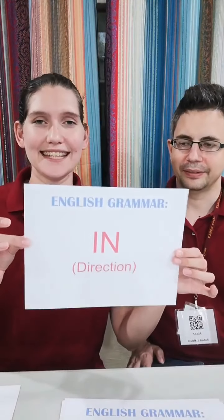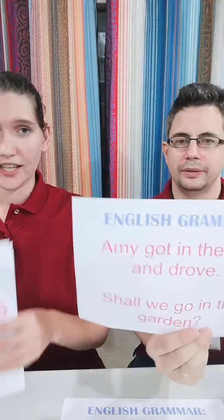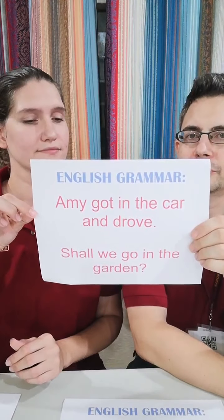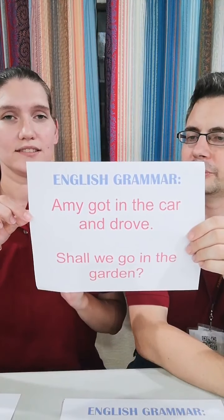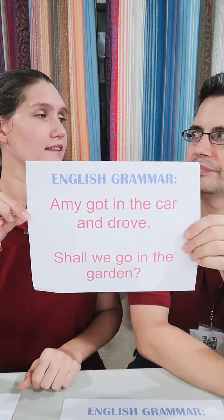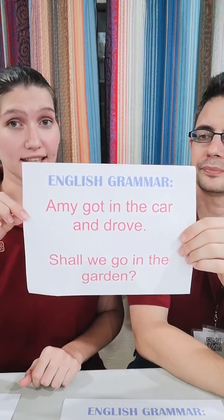We are going to start with in as a direction. Go for it, RJ. Amy got in the car and drove. Okay, so there's a motion that Amy is doing. She's getting inside the car. Yes, it's different from saying there's coffee in a cup.